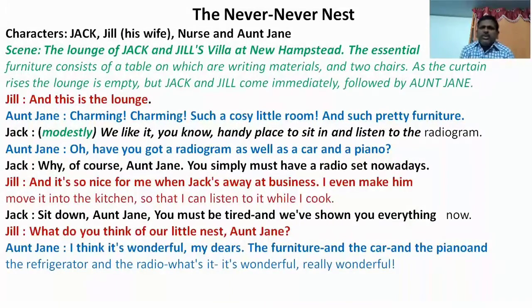When she asked a question, oh, have you got the radiogram? That time, Jack is answering, what is so wrong, Aunt Jane?